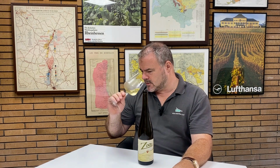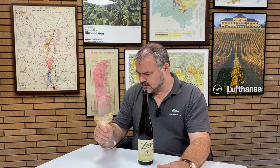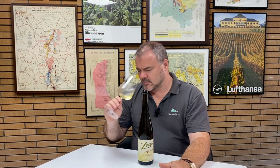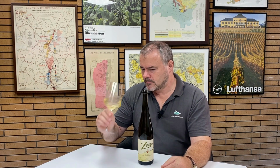The aromas have a clean, fresh minerality. There's a citric note, almost a delicate saline hint, although that's not hugely pronounced. It's clean, it's fresh. There are perhaps some delicate floral notes and hints of apple and stone fruit, but really it's a lean mineral elegance that comes to the fore on the nose.